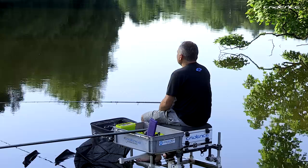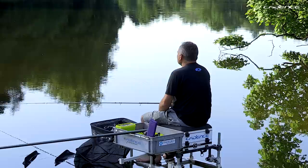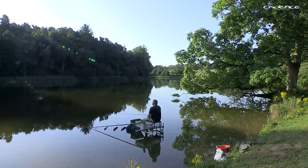I've just started off with 3 red maggots, and I just had a little indication then. So whether it was one of those small rudd or a tench. I don't know if you can see, but I can already see some bubbles coming up, which is getting me quite excited.